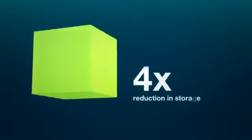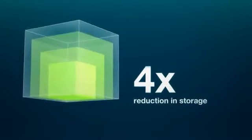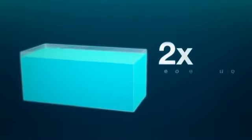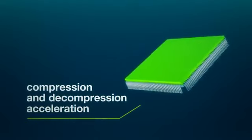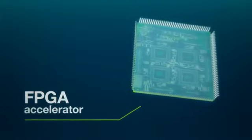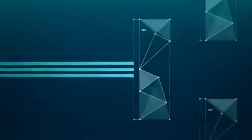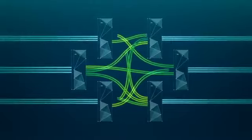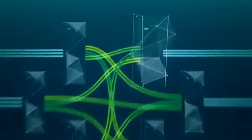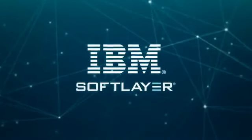These Power 8 clusters provide significant agility and time to value with a 4-time reduction in storage, 2 times the storage bandwidth, and 2 times less in storage costs, simply by implementing compression and decompression acceleration on OpenPower member Altera's FPGA accelerator. These technologies help turn growing data into real-time insights by allowing access to any data object from any server with a data-centric system-level optimization and acceleration. And all of these customized shopping experiences could be available on-premise or through the cloud.